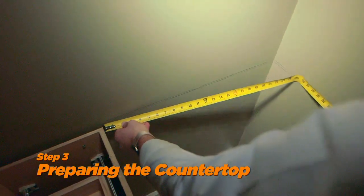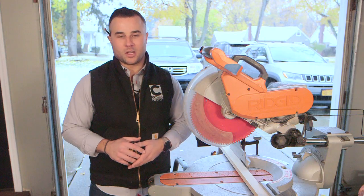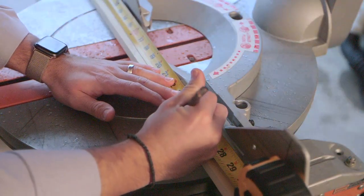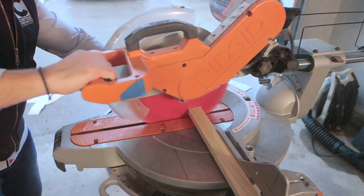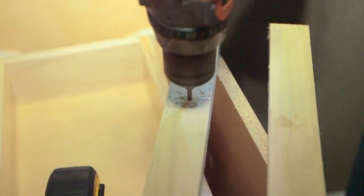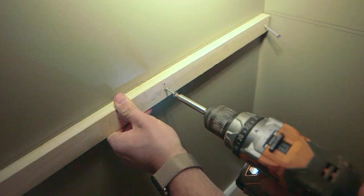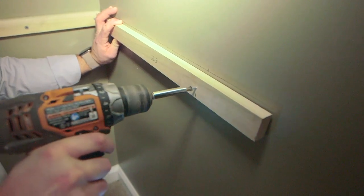We're going to measure for the cleats that are going to support the countertop. Now we're going to transfer the measurements that we took upstairs to this piece of 1x2, which is going to act as the support for our countertop. We put pilot holes in our cleats, and now we're going to install it in the wall. So we got our supports in for the countertop.